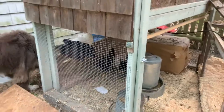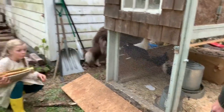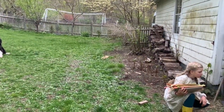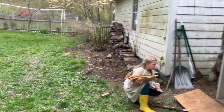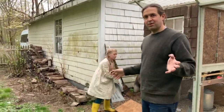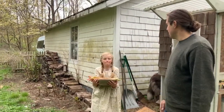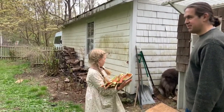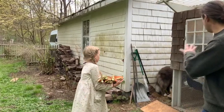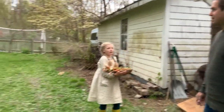Yeah, so they are a lot of fun. They need to be separate like this because right now they're so much smaller than the adult chickens. Chickens are funny and they really won't be very accepting of them right now. So they wouldn't be very safe with the grown chickens. But they will in time, and this way they all get acclimated before that happens.